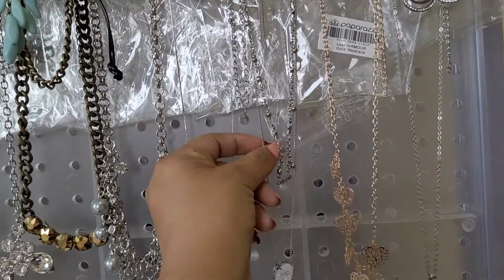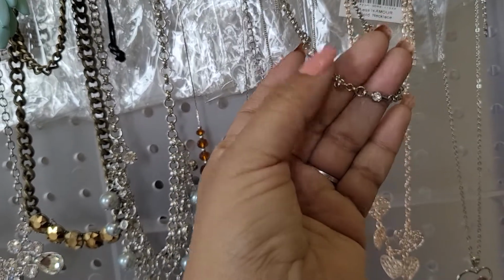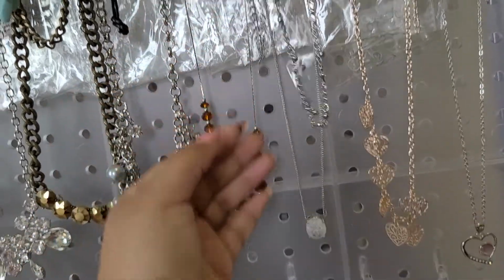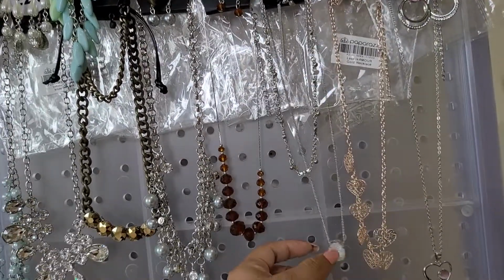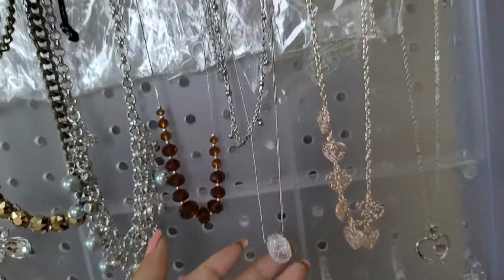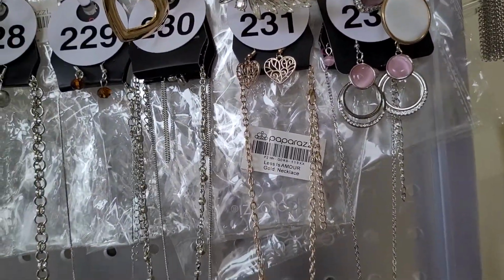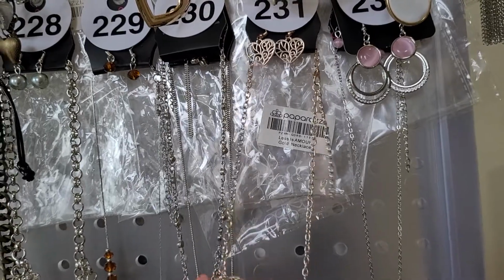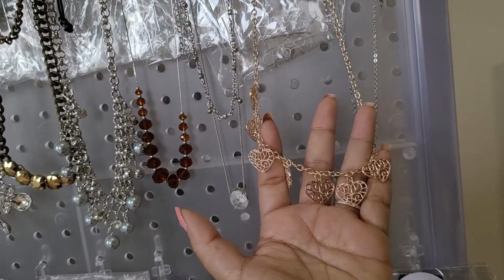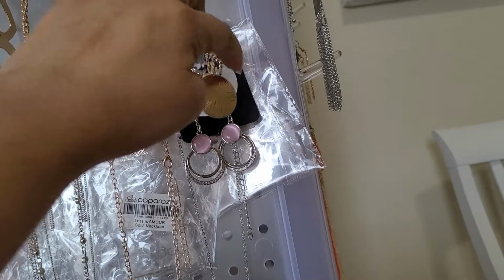229. 230 is either the choker. I don't know if you remember the choker. It has little white rhinestones, little bead, little white rhinestones, little beads, very cute. Or you can say 230 necklace. Okay, everything comes with earrings. 231 are these heart earrings with the necklace in gold. Okay, very cute. And last on this row is number 232.